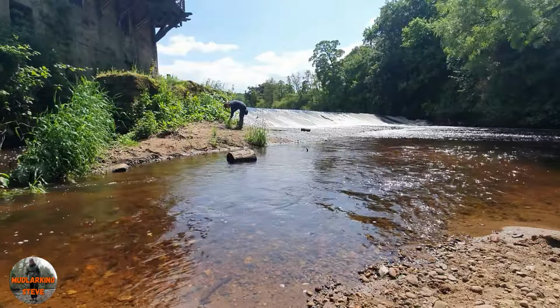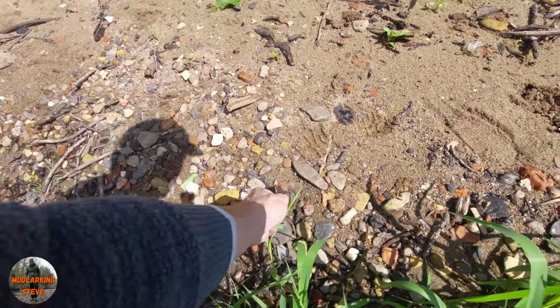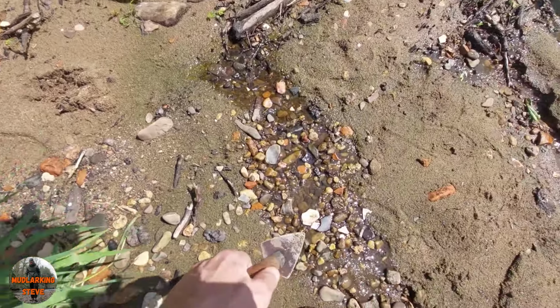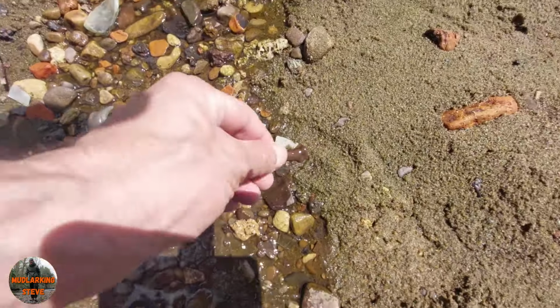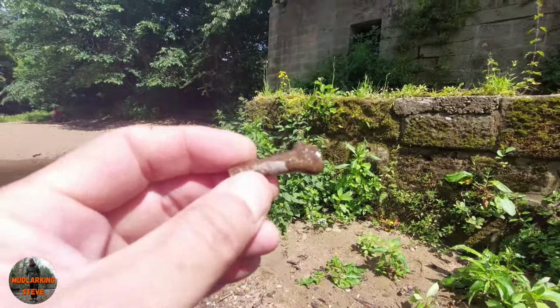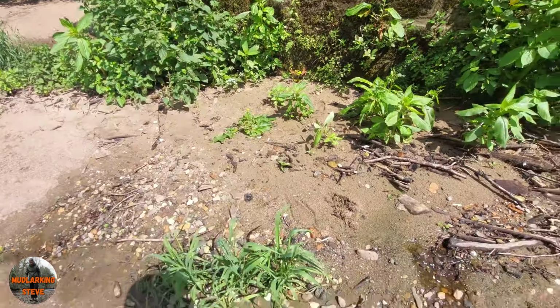Always be mindful of the plants and things like that that you come across when you're mudlarking. Oh, pipe stem. That's a cool one. It's got part of the bowl on there as well. Epic.